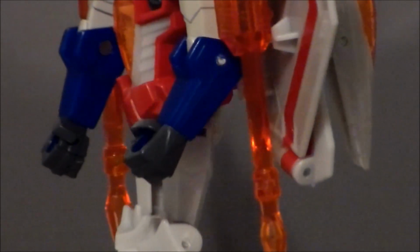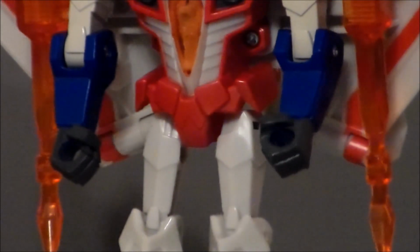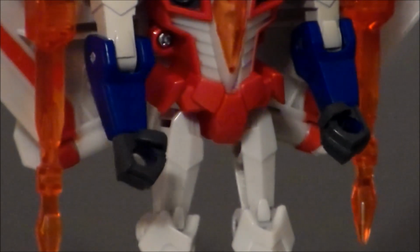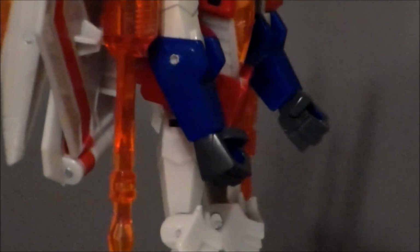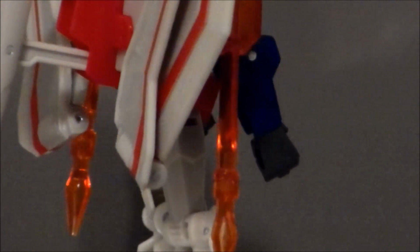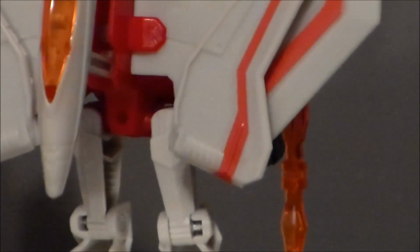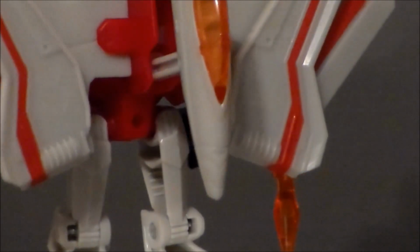So taking a look at the midsection of the figure, again, I like the design. He's got these black hands, which is interesting. I like the deep blue there. The vents on his chest look good. All the design around the waist. I like the design of the null rays. The translucent orange is kind of cool looking, but I think I would prefer if they were just bits that were on his arm. I kind of wonder how long those will last over time.